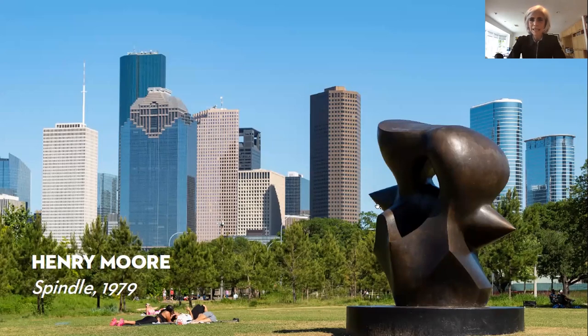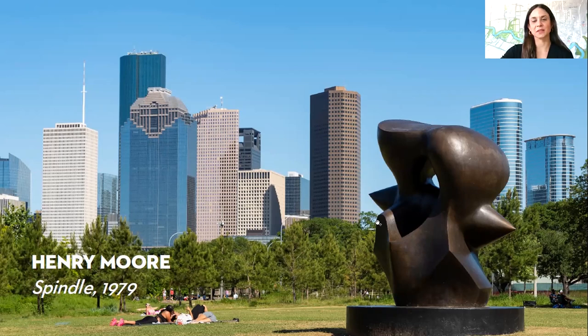overlooks. It is part of the City of Houston's collection, and they are charged with the care and maintenance of this piece. And very recently, it has been restored and re-waxed, and it is absolutely magnificent right now. So the patina looks beautiful, and I encourage you to come and take a look. And we will talk about a temporary project we did at this site around the Henry Moore later on.